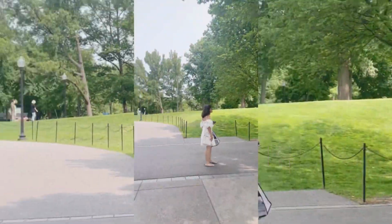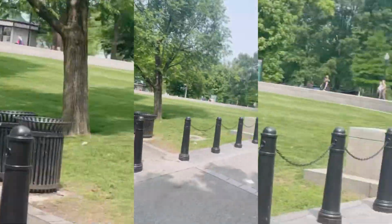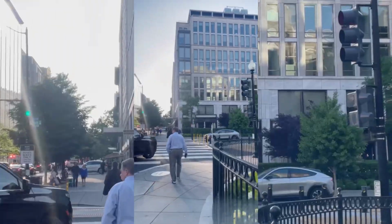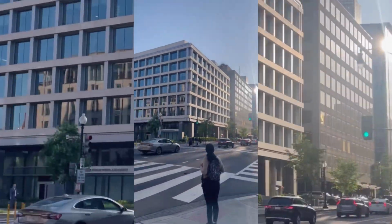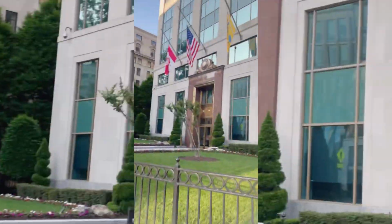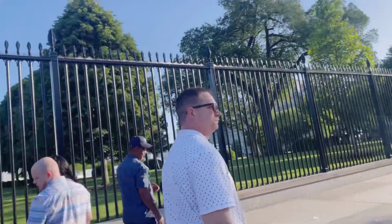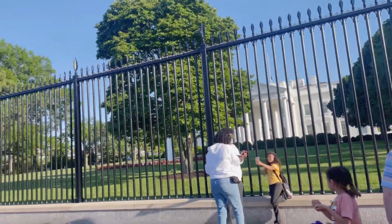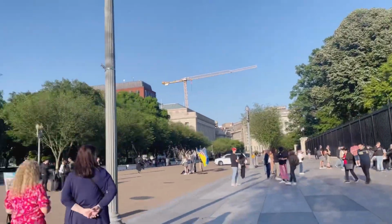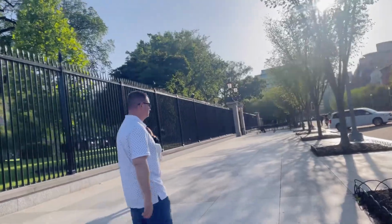Papunta kami now on Abraham Lincoln's memorial. Now we're going to White House. Welcome to White House. Ito lang kami sa labas. Dito wala naman kami ng pangit. Welcome to the White House. White House. Welcome to White House.